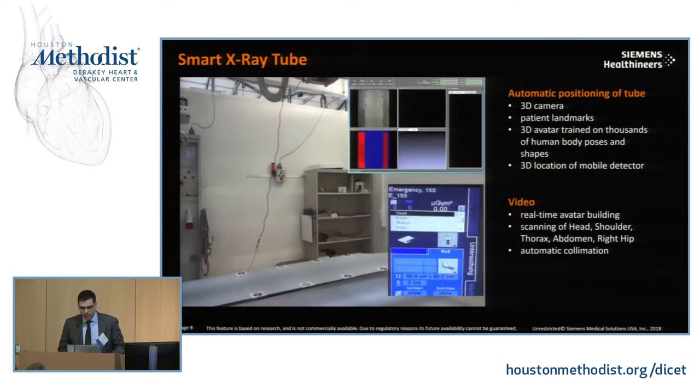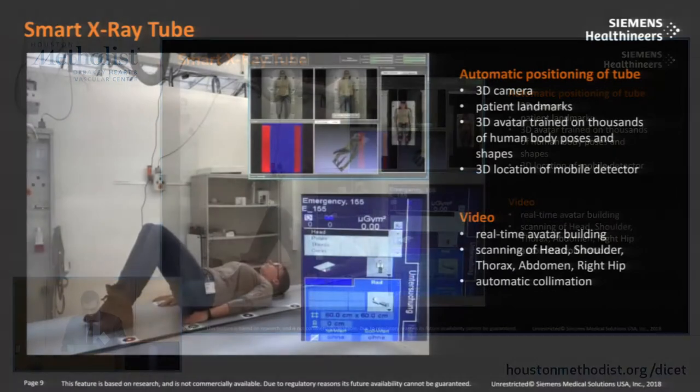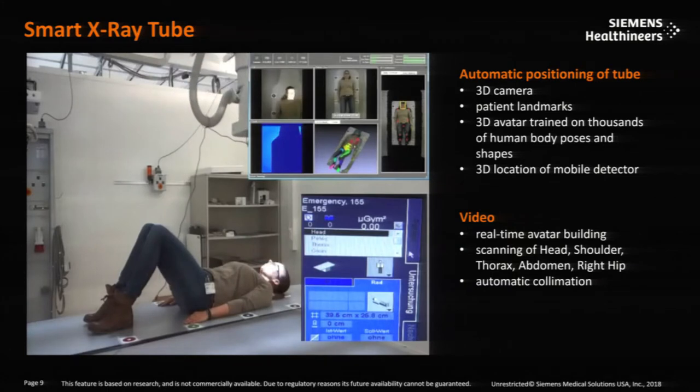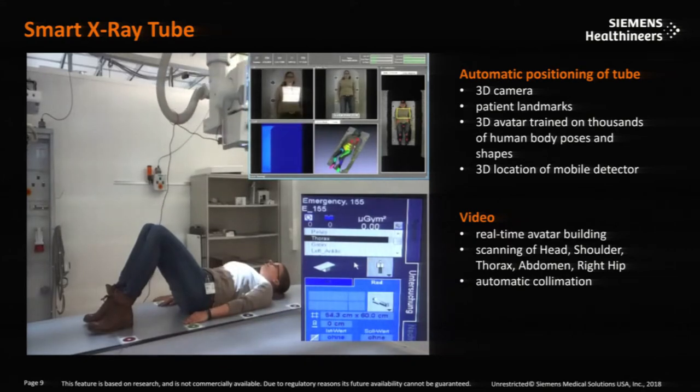And just to give you an example, this is on the research side, so it also works for X-rays. Here, what you see is a volunteer sitting on the table, so there is no X-ray, we don't image, it's a volunteer. But you see on top here the avatar that has been automatically fit to the patient, and then from the model, we can say, okay, do an X-ray of the head. And then automatically, the arm goes to the head. Go to the shoulder. Or then to the thorax. So you see how AI, cameras, and computer vision can also simplify workflows.